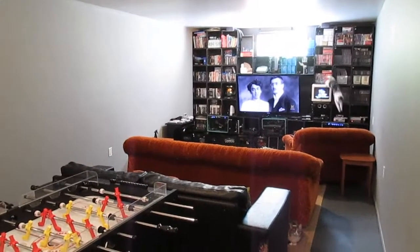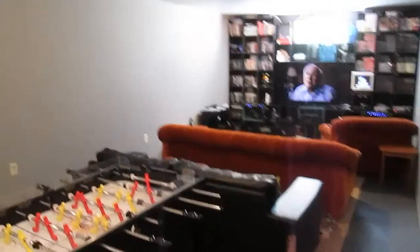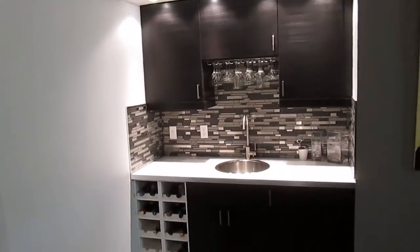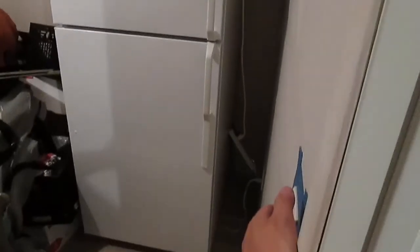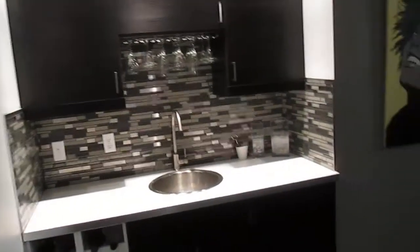Of course, there's the cat crawling down from the window on top of the TVs, the two TVs. But let's show you over here. So here's the wet bar. That's kind of a nice place to get a drink, make popcorn, whatever you want to do. Yeah, we put that in, and I'm quite happy with that. Also have in here, real quick, just the microwave, toaster oven, and refrigerator, complete with whining cat. So it's nice to be able to grab a drink without having to go upstairs. Nothing like living in the lap of luxury.